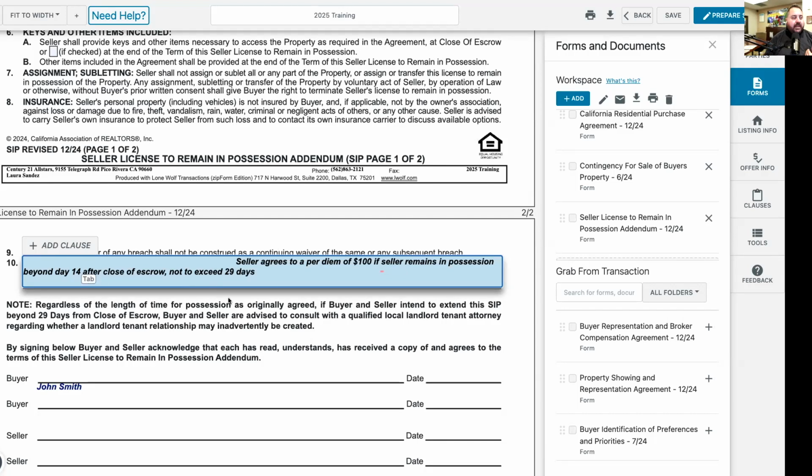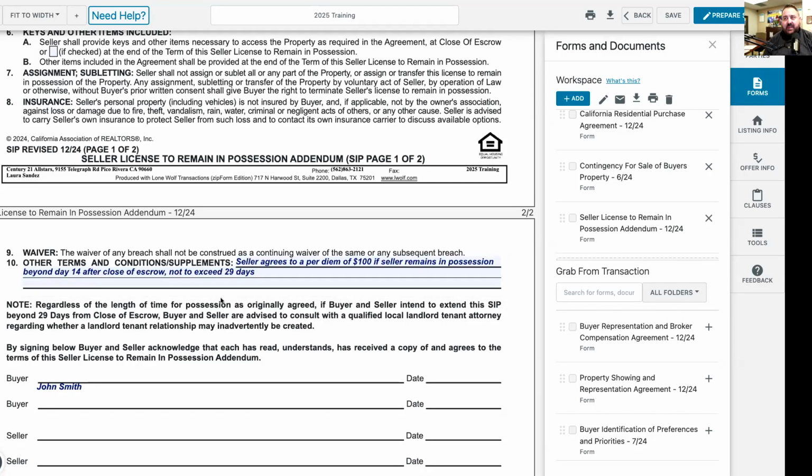The problem is, and I still have to have this conversation with my buyers, that if they stay past the 29 days, there's nothing I could do about it. I can't evict them, or I could start the eviction process, but it's going to take a while. So we still have to be prepared that that happens. There's nothing we can do to guarantee that they're going to be out the day they set. So we still have to prepare our buyers, but it's still a necessity for us to have these things in place when we're closing escrow.